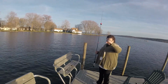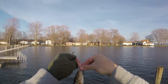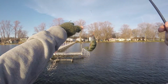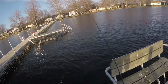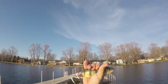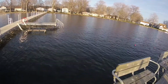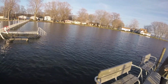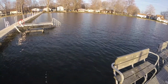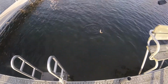It's like it's raining perch. Hallelujah, it's raining perch. Wham. Got him. Watch Ryan and Deanna catch perch all day. They installed this dock today, and these fish are looking for structure, and there is a massive amount of fish. Oh, I set the hook on him. Got him.